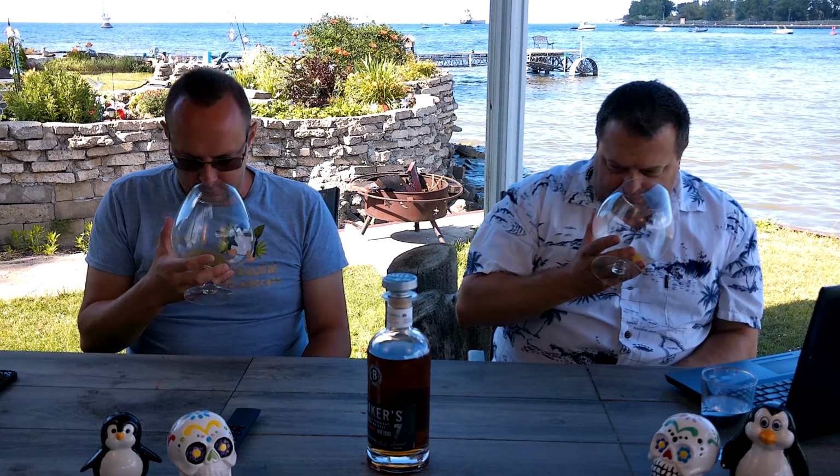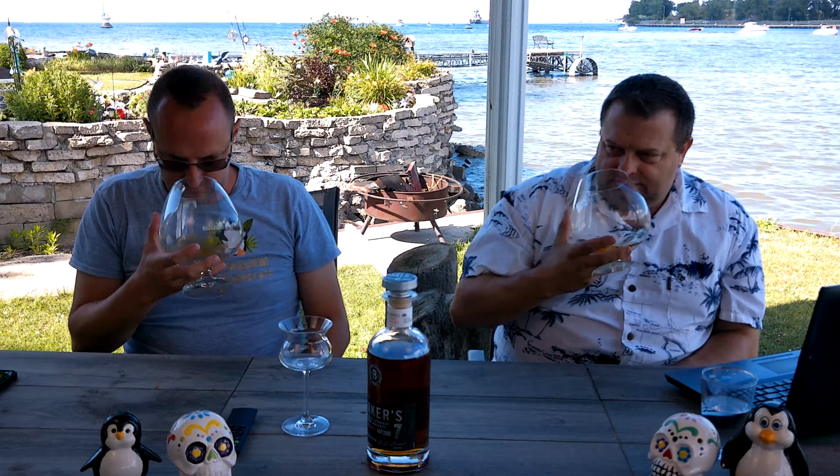Man, that nose is so beautiful. It's got a nice floral to it. It's wholesome, a beautiful mash, almost like honeycomb and sweet corn. I can totally smell the difference between a tulip glass and our science-based neat glass that you guys know we love to use. It smells so good. Sweet, wholesome. Let's get into it.